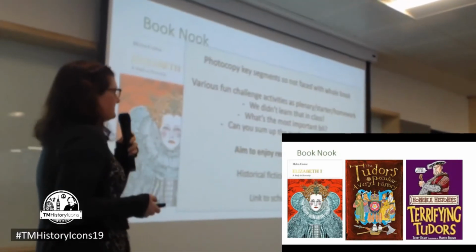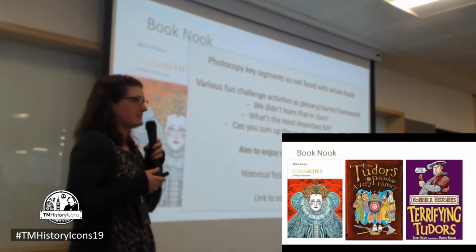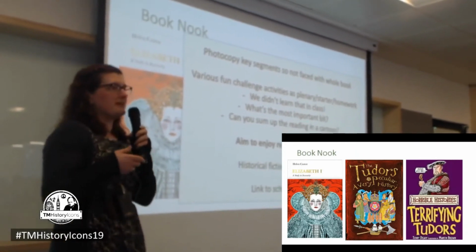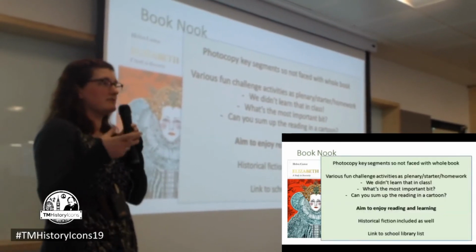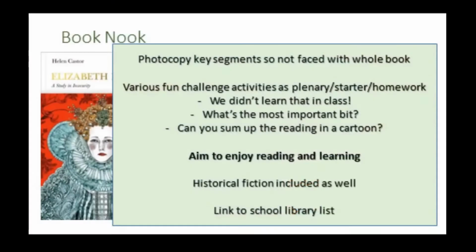So what I do is I might take an extract, and I'm using historical fiction as well as historical factual books, but I might take an extract, either a very short extract or even a couple of pages photocopied, and they can have all these different ideas that they can do with them, like what is in that book that we've not covered and why might we not have covered it? What's the most important bit? Can you sum it up in a cartoon? Can you show what you've done in a cartoon? Can you pick out the key bits? Anything like that. You can also do it so you've got the reading and then you've got tasks down the side so they can write on the paper by it.